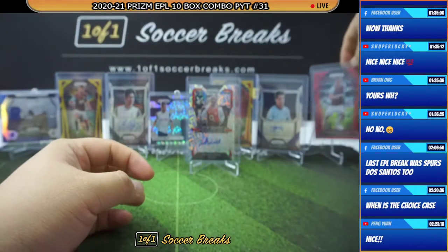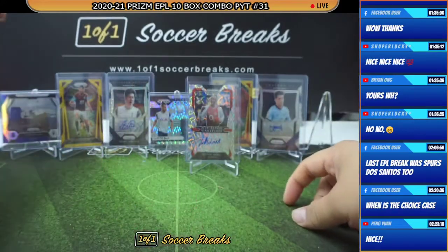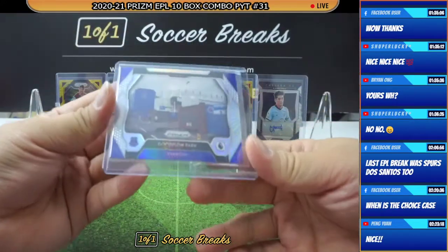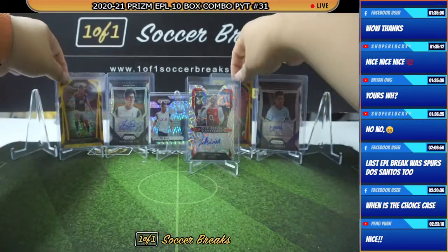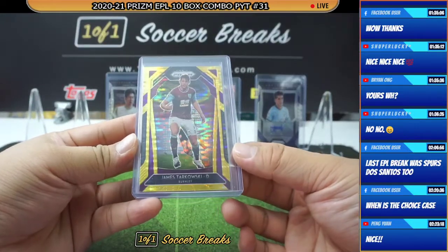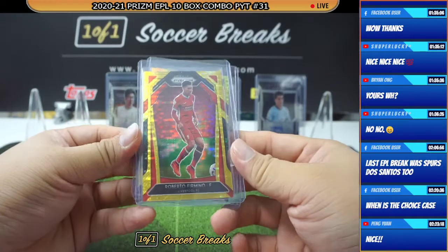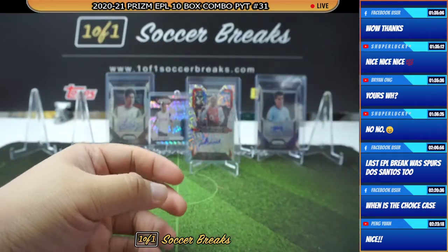On the wall, red Choice, Mark Noble. We got a stadium for Goodison Park, Everton. Two goals in the house. One for James Tarkowski for Burnley, and the other one is a beautiful Roberto Firmino gold.